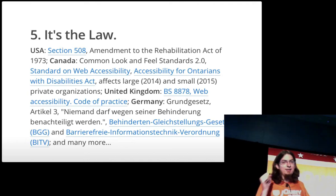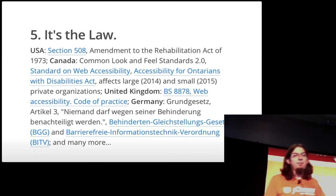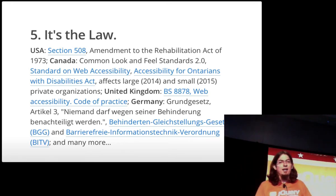And there's laws to consider, especially this applies especially to government websites. There's a lot of nations that have legislation that require government websites to be accessible. Here are a few examples from the US, Canada, UK, and Germany. And the example from Canada is actually interesting.